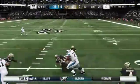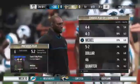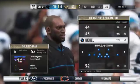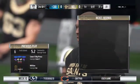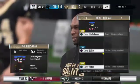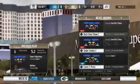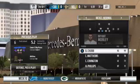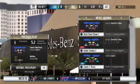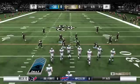The drive. Here's a handoff to Hunt. And he'll wind up with about 6, up past the 30 to the 31. A quick burst there, and he nicely bit off a pretty decent gain. They'll come up now 2nd and 4 from the 31.